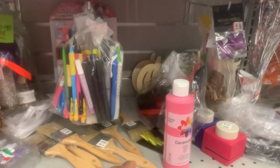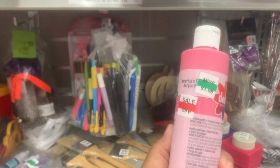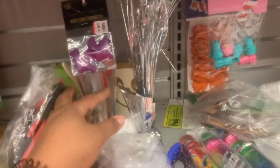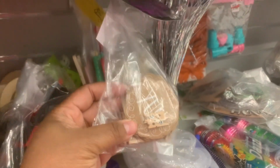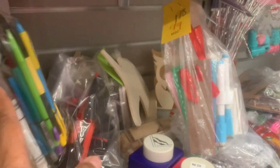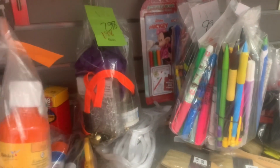Their craft section has a lot of great items and deals, from paint that you can find for very cheap, paintbrushes, glitter, stamps, and different crafts. But you have to be real careful, because some of this stuff comes from the Dollar Tree. And instead of paying $1.25, you could be paying $3 and $4, like this paint right here.